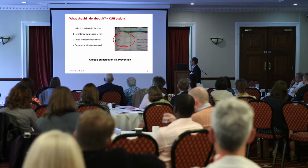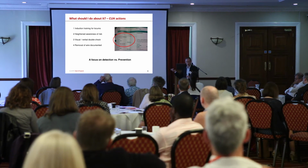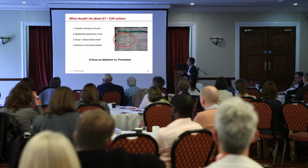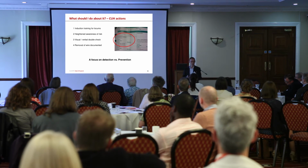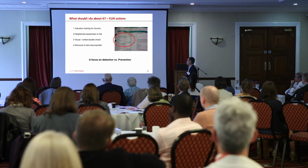And they've also documented or suggested that the removal of the wire needs to be documented in the anaesthetic record, and that's what it looks like, or what it looked like until the introduction of eHospital towards the end of last year. But the focus has very much been on detection rather than prevention. So what could we do regarding prevention?